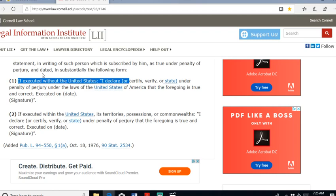It's called a certificate of acknowledgement by notary attestation. I'll say it again: certificate of acknowledgement by notary attestation. You get the notary to attest. You then get the notary authenticated. I'm not going to go over everything.